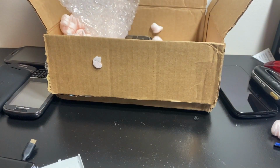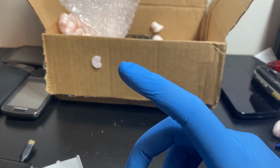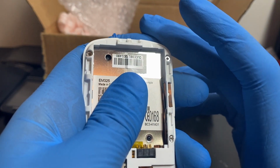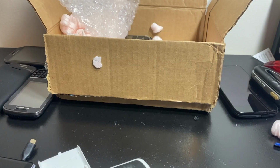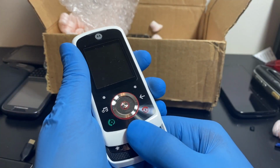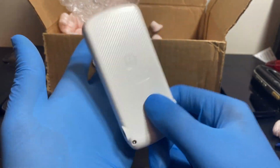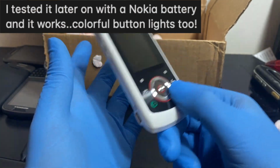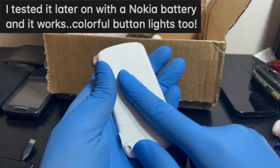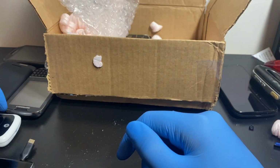Let me see. So it is a prototype for sure, engineering sample, not for sale. Let me cover the IMEI number there, EM325. So let me check that up. Hold up. So yeah, this thing is a Motorola EM325. It's a slider phone, and this one's a prototype engineering sample, but it is quite a common phone. It's available on eBay as well. This thing has no battery for me to test, so we'll have to test it a bit later. Let's put that to a side.